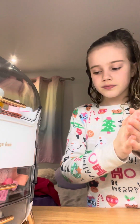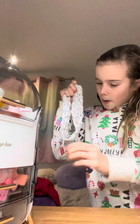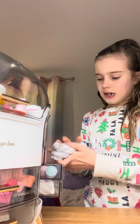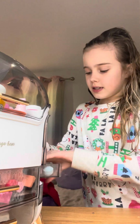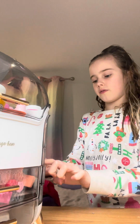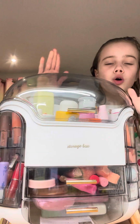So guys, please tell me that this will fit, because if it doesn't, I will literally cry. Okay, it's a bit of a tight squeeze, but it's good enough. Organised.